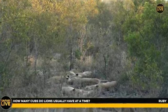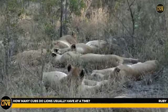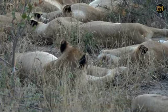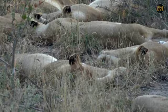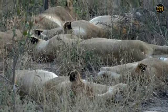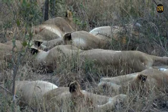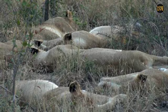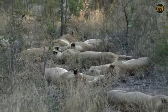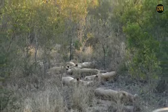Now, Ruby, it depends on whether it's a first-time mother. I always find that lions that are having cubs for the first time normally have 1 or 2, but they can have up to about 4. I don't think I've ever seen a lion really with more. 4 seems to be the common number of cubs to have, and that's quite a lot. They say only 1 in 4 cubs will make it to adulthood, so it's a very sad statistic, but it is very, very tough for the predators, for leopards, for lions, for cheetah. It's just how nature goes, I suppose. There's many things out here that would try and get them too.